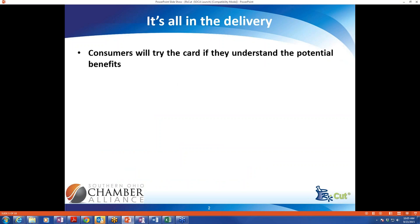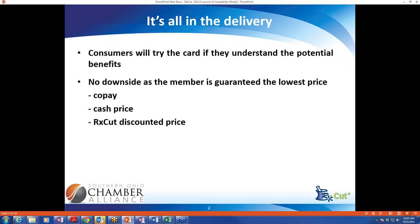If the consumer truly understood the benefit of the card, they're going to try it, because they've got nothing to lose and everything to save. Even for those who have prescription benefits, if someone has a generic copay of $10 or higher, we're going to beat the insurance copay 7 out of 10 times, and that is the game changer, because our card, unlike others, works for everyone, not just the uninsured. There's no downside to our card as well.